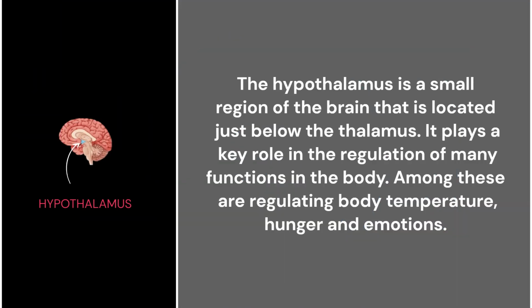24. The hypothalamus. The hypothalamus is a small region of the brain that is located just below the thalamus. It plays a key role in the regulation of many functions in the body. Among these are regulating body temperature, hunger, and emotions.